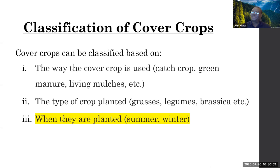Maybe you've applied some fertilizer into that ground, and then some of it has leached beyond the rooting zone of your cash crop. So you put in a cover crop that is deep rooted in order to absorb the excess nutrients that have gone into the subsoil, so that it enters into the cover crop, and then you can incorporate the cover crop later into the soil so that it provides an added benefit of releasing those nutrients that could otherwise have been lost.